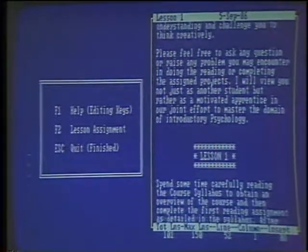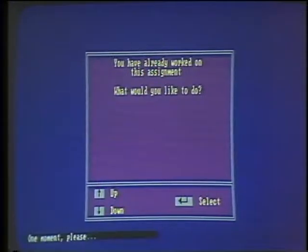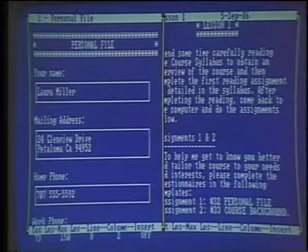Okay, so I can find my first lesson here and know what my assignment is actually to begin this course. Here's the first assignment. The student hits a single function key to go over. There's the personal file assignment. Another window will come up on the other side of the screen with the student's work in a window over here, and they can work over here and they see the instructor's message on the other side. So I can deliver my report, as it were, my work assignment, to my instructor again online.